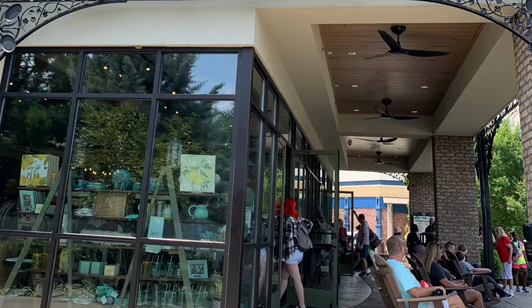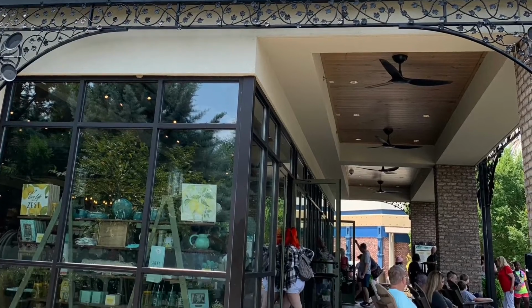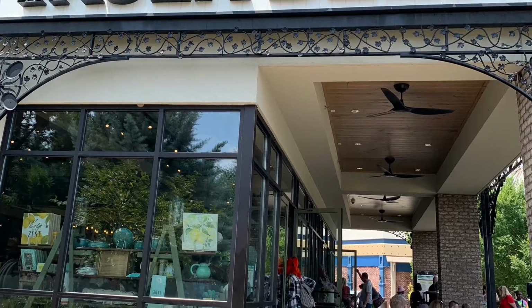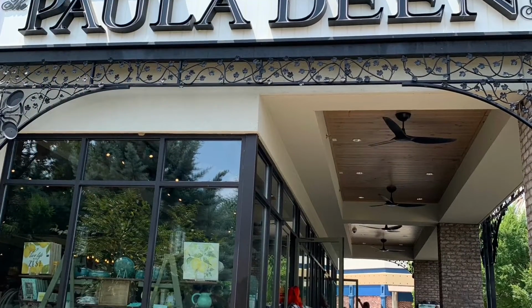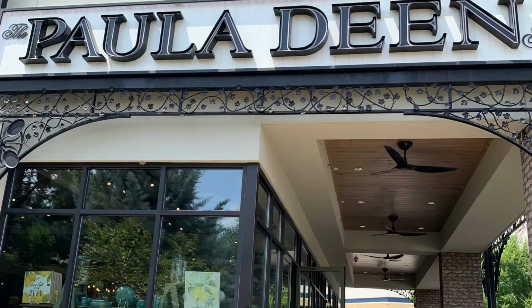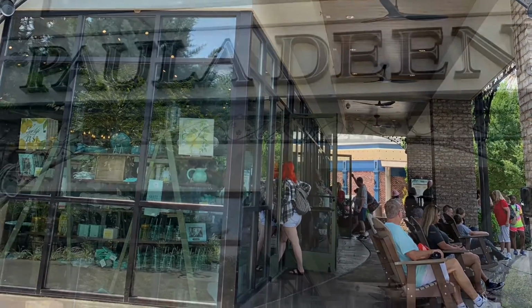The wait was not that long, but they do have nice rocking chairs out front. If you're able to get one, it's very nice to sit out because you can also see the water show that's going on in the middle of, I'm going to call it the pavilion, because it's a lot of shops around that area. You can also shop while you wait on them to call you, but we opted out and just sat in the rocking chairs and enjoyed the scenery.